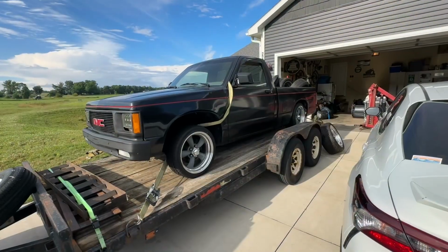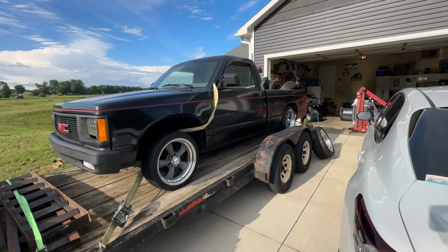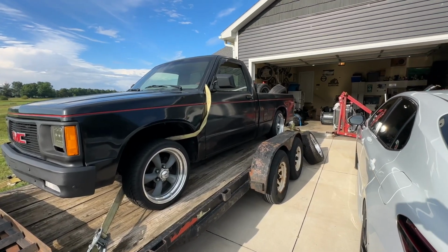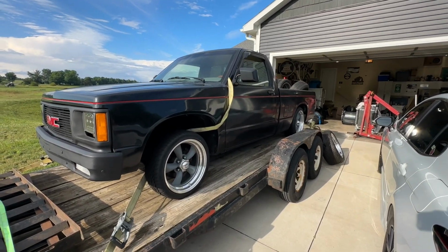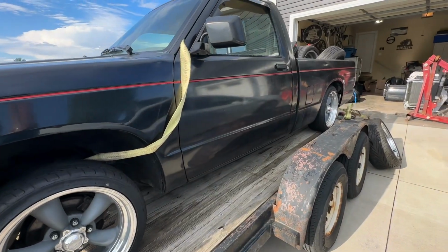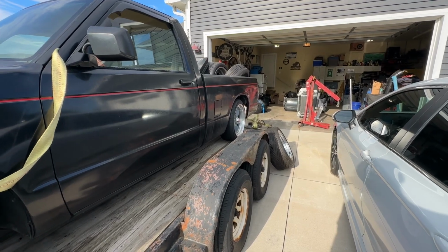All right, so I've been home from my road trip to Florida for about 3 hours. Visited with the wife, went and got dinner, ran something for the kid. Now it's time to tinker with the truck. So on our way back, I made a pit stop and met a guy on Marketplace, because that's what we do.